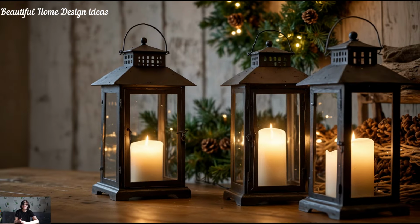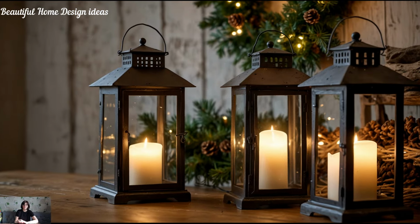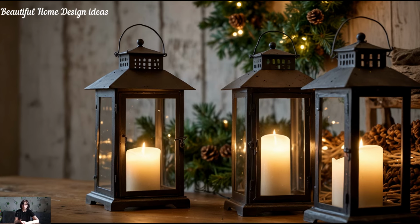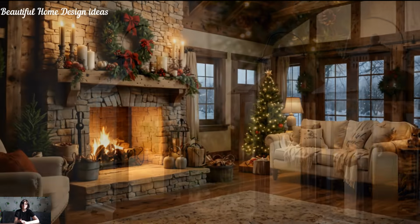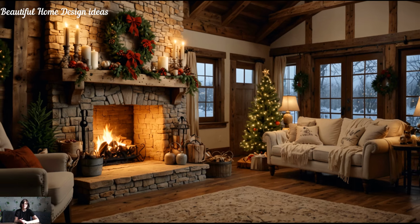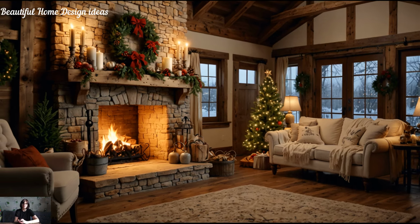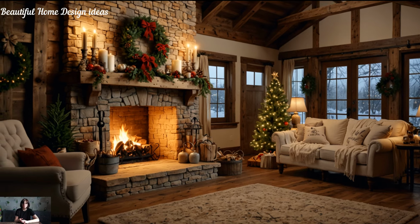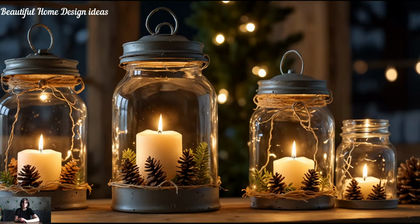For a truly rustic look, consider using Edison bulb string lights. Their vintage design adds character and enhances the warm, old-fashioned feel that's synonymous with farmhouse decor. Arrange them in mason jars for a unique DIY lighting feature that you can use throughout the holiday season and beyond.